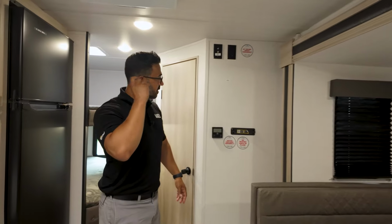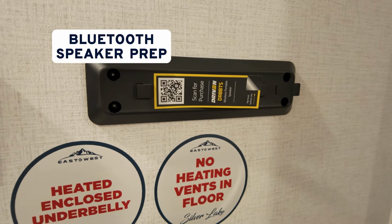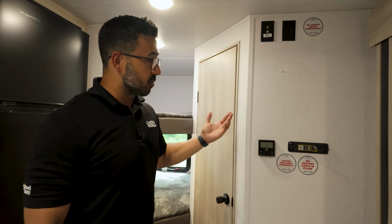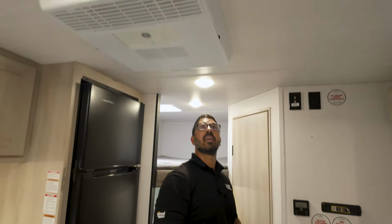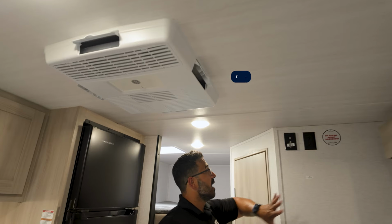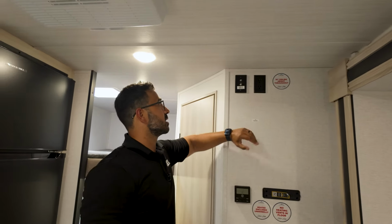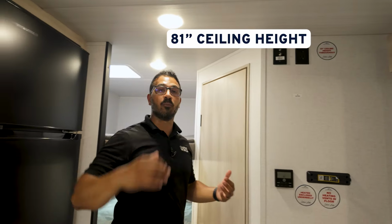Making our way back a little bit, a couple things I do want to hit on. It is prepped if you want the Lippert Bluetooth speaker, so you can attach it right there. It is kind of nice. It's already pre-wired, which makes things a little bit easier. You can see the thermostat right here. I would love to turn this on for some AC, because it is quite warm today, but you can see the roof mounted AC right up top. It does have some quick dump features on there as well, which is pretty great. Then this is where the TV will go right here as well. So you have a great view from the dinette, the sofa, or in bed, which we can see in just a little bit. And as I mentioned previously, 81-inch ceiling height, so at 6 foot tall, it's still plenty big.